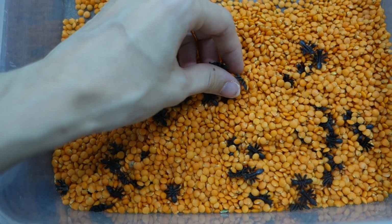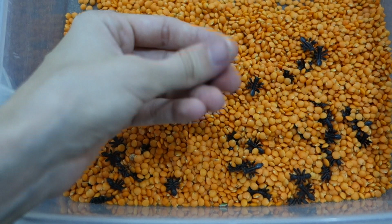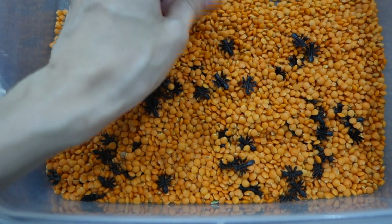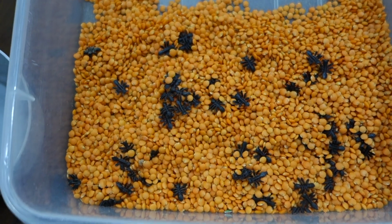So, I've been looking for these little ants that I knew we had for quite a while. But I finally found them, so we're going to be able to do this activity today, which is for him to find all the ants in here.